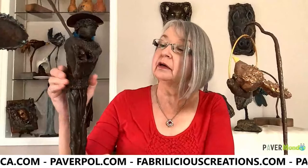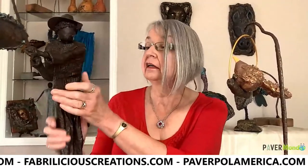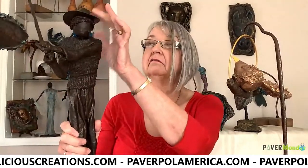His pants are done with a t-shirt, but his shirt is actually done with a cotton sock. The sleeves are part of the cotton sock and the body as well. And then the hat is just a hat that I found probably in a thrift store, because I never look at things in a thrift store the same after I've discovered Paverpol, and put Paverpol on his hat.